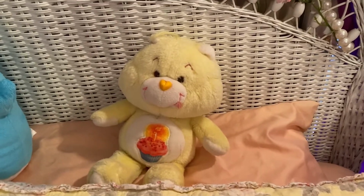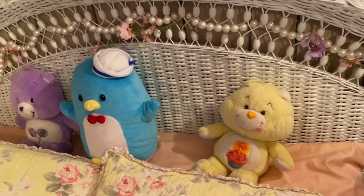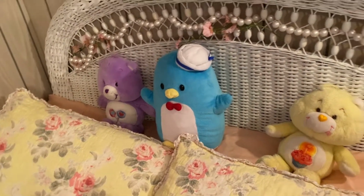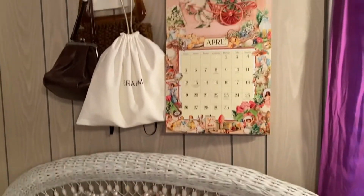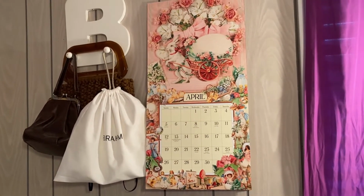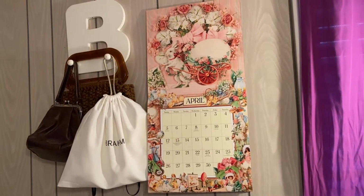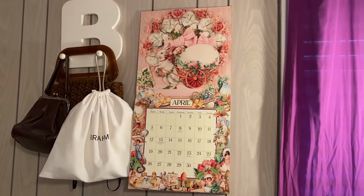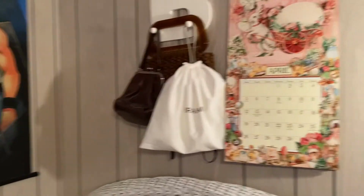And then this Care Bear, this one and the purple one over there were both my mom's. So she said she got this one for her birthday when she was little, and she got the other one another time, but I have those now, which are very cute. Then up here I just have a calendar, which the reason why it's on April is because it's from last year, but it was too cute to throw away, so I just always have it on April because that was my favorite spread. I plan to cut a bunch of these out, the months that I liked, and just glue them on the poster wall. And then I have bags right there.